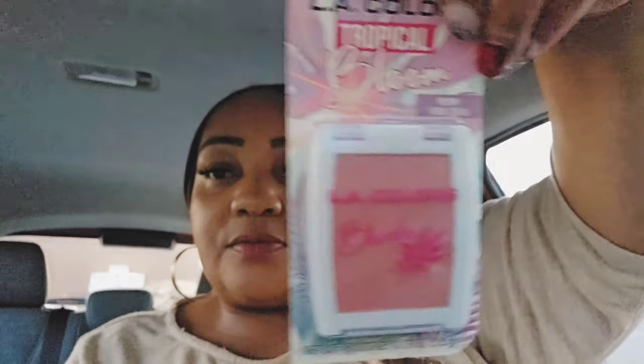Now, there's a new makeup bar, and it stinks. It stinks, y'all. I gotta get home and wash my hands. A new makeup bar by LA Colors, y'all. New makeup bar, Tropical Bloom. And the only thing I hauled was the blush. This blush, I thought it was so pretty. I only hauled that.